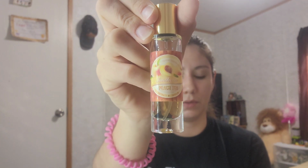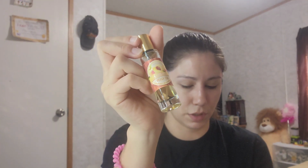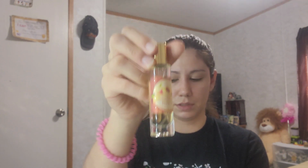The next item said, Are You Joking? So that's a Joker card, and I chose this Southern Peach Tea perfume. This is by Coastal something. I can't really read it right now, it's too little. But I have a usage goal to get 15 uses on this, and I got 7 uses this month. So that does smell very good.